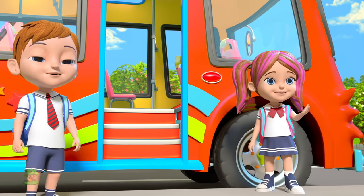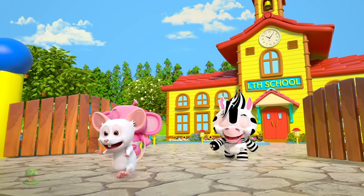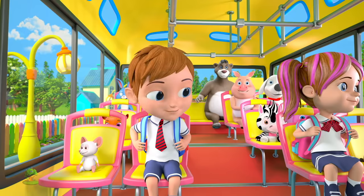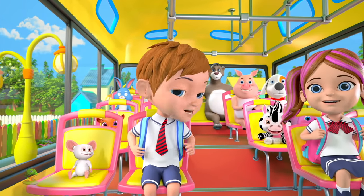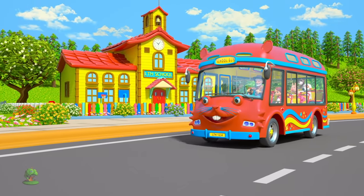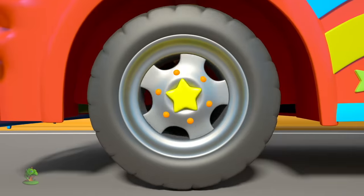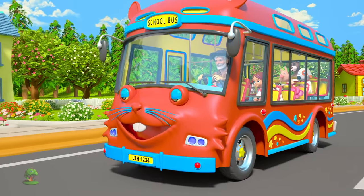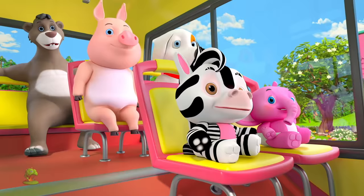Buckle up, everybody! We're in for a fun ride! It's time for another adventure! Fasten your seatbelts, everyone, for Wheels on the Bus! The wheels on the bus go round and round, round and round, round and round. The wheels on the bus go round and round.